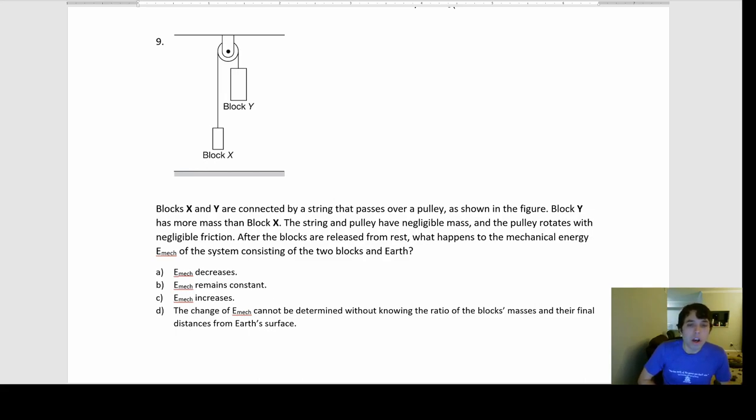All right, well, block Y is going to go down, and block X is going to move up a little bit since block Y has more mass. So we're going to lose a little bit of gravitational potential because Y is bigger, right? So Y is closer to the ground now and X went up. So they kind of switched positions, let's imagine. But since Y has more mass, the potential energy we lose from Y doesn't quite equal the amount of potential energy we gain from X going up.